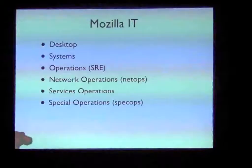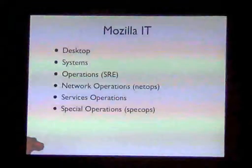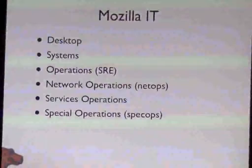NetOps, as the name suggests, is network operations. We've got a team of about 4 or 5 guys who handle network operations across our 7 data centers and multiple offices. Services operations was spun off from the systems team to basically handle Sync. That's an entire team that looks after Sync. Now they're also starting to look after services like BrowserID and stuff. And special operations, we're a little jealous about that name that they picked. They interface with the release engineering team, and they're primarily responsible for helping build Firefox, make sure they've got enough hardware to test, and stuff like that.